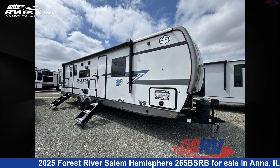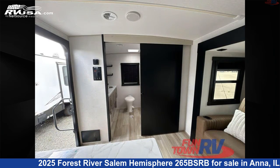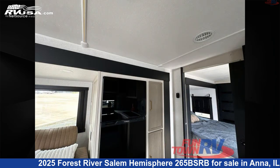This 2025 Forest River Salem Hemisphere 265 BSRB is a travel trailer RV. It is located in Anna, Illinois, 62906 and is offered for sale by Funtown RV, Anna.